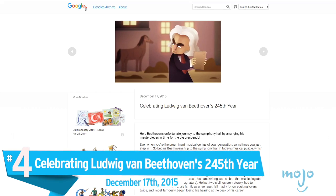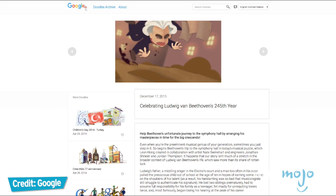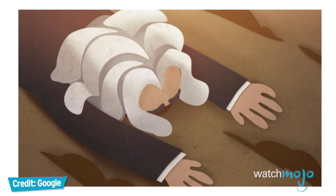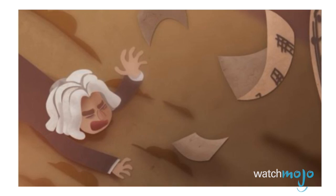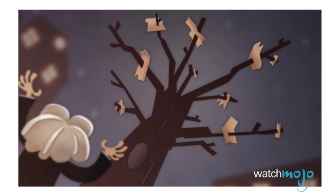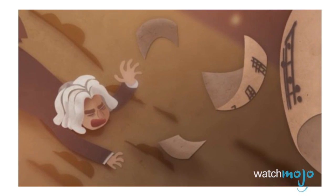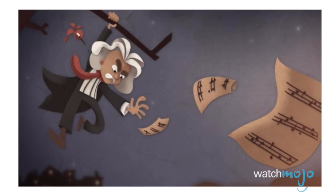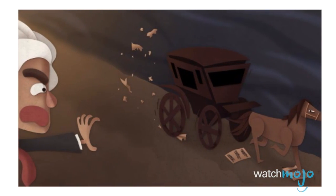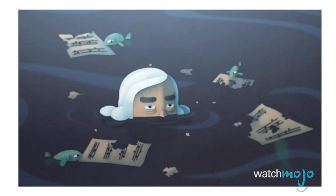4. Celebrating Ludwig van Beethoven's 245th year. Classic music lovers rejoice. This interactive doodle takes us on a journey with Beethoven as he tries to get to the concert hall with his music sheets intact. We see a horse shred up Beethoven's Fifth, the wind blow away Für Elise, a carriage run over his Moonlight Sonata, and finally his Ode to Joy end up in a river, despite his trying to save it.